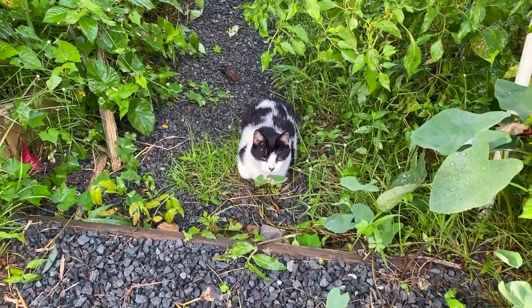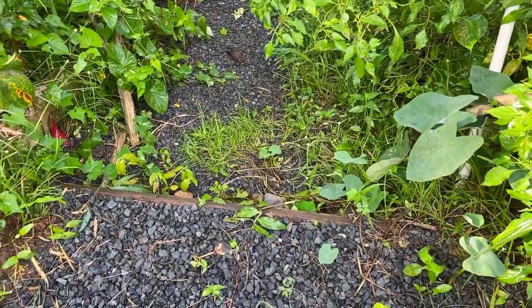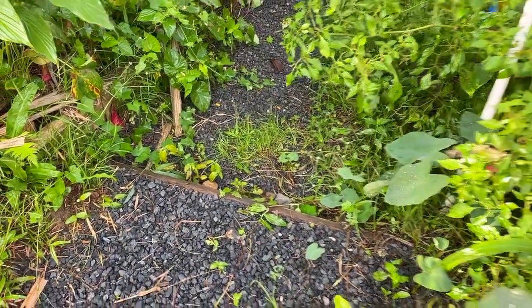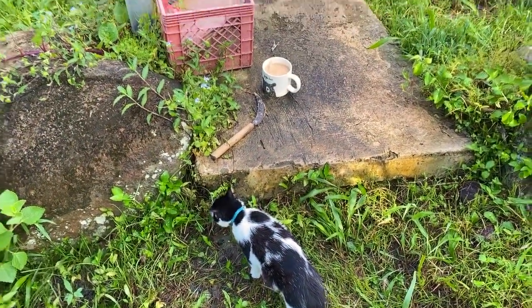There's a cat. What you doing, bud? What you doing? Oh, good boy. He's starting to get playful again, which is a good sign that he's starting to get somewhat back to normal. Really glad to see that.